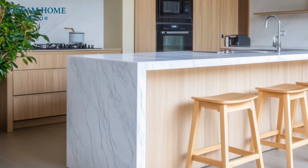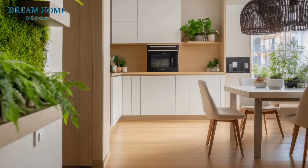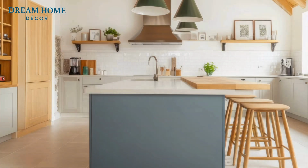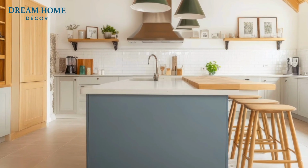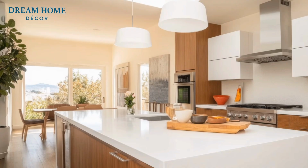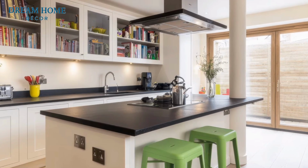The kitchen often becomes the heart of the open plan design. With a central island or breakfast bar, it serves as both a cooking zone and a casual gathering spot. You can chat with guests while preparing meals or keep an eye on the kids while they do homework in the living area.